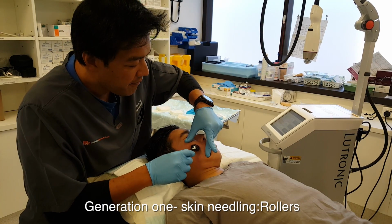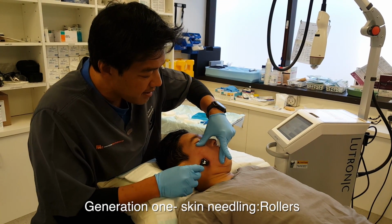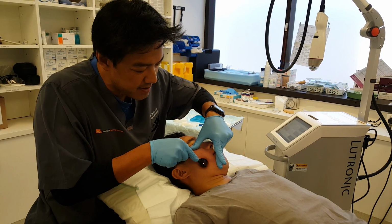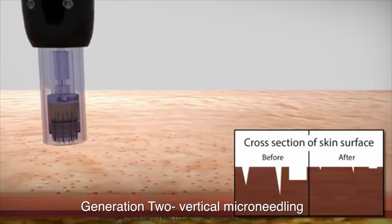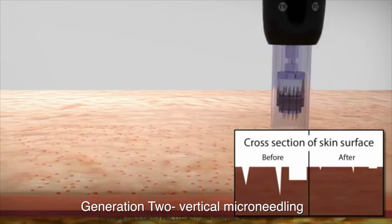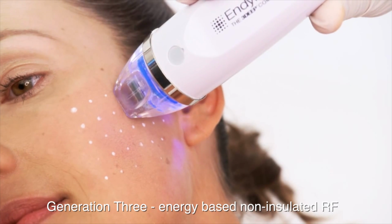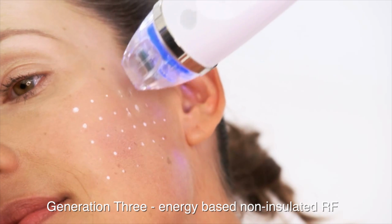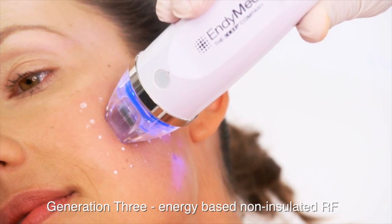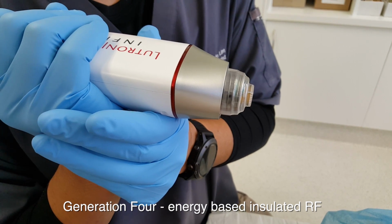So let us look at the history of microneedling. Generation 1 is what I call just basic dermal rolling or dermal rollers. This is a form of microneedling, but we don't use energy. The next generation after that uses vertical delivery systems like the DermaPen system. Once again, non-energy device, but delivers needling vertically instead of through a roller. Third generation devices such as the ND-Med Intensive use energy-based needling, but without insulation. And fourth generation devices like this Infini use insulation.